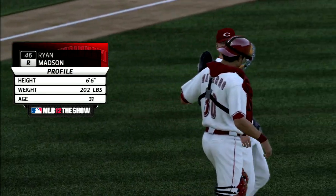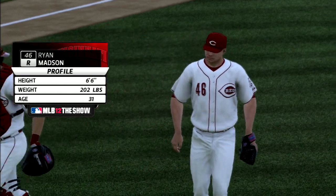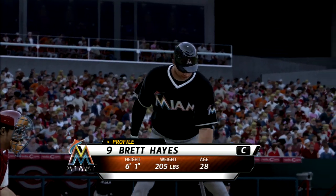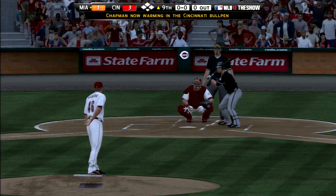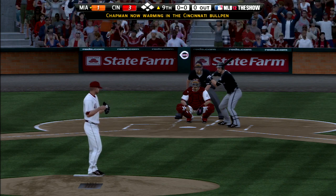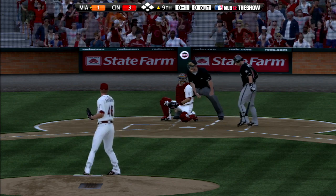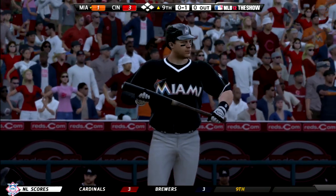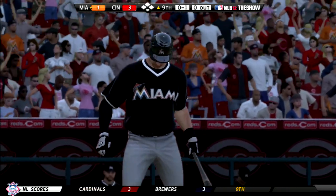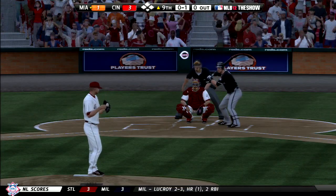On to try and put this one in the win column now is the veteran right-hander Ryan Madson. Brett Hayes will be in charge with trying to start the rally in the 9th against the newly re-signed Ryan Madson. 9th inning underway now as the first pitch is taken for a called strike. And now the Reds are going to get the bullpen moving here, and it's a lefty and a right-hander up and throwing.